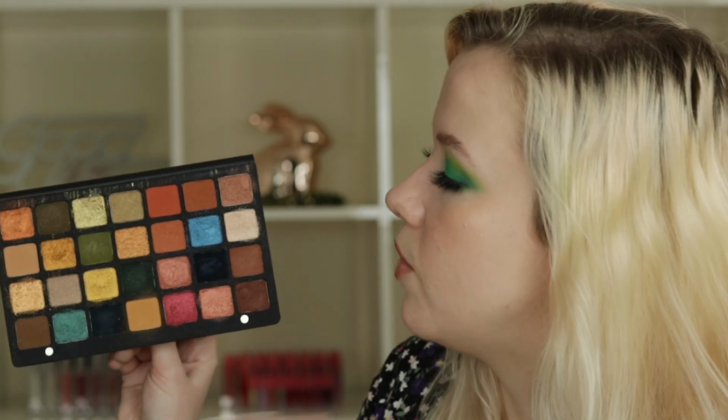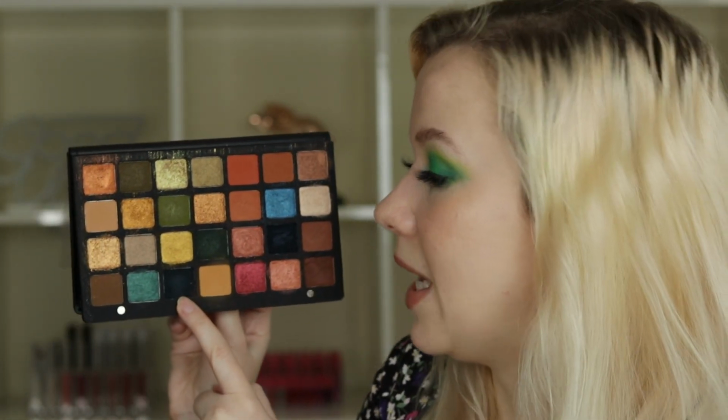So here we have a mixture of some really stunning metallic shades that are a little bit more golden, and then you have some pops here and there, like this matte orange, this metallic blue, so stunning, and then these super deep cream formulas. These are amazing, and they're just really great in adding depth into any kind of look that you create with this palette.